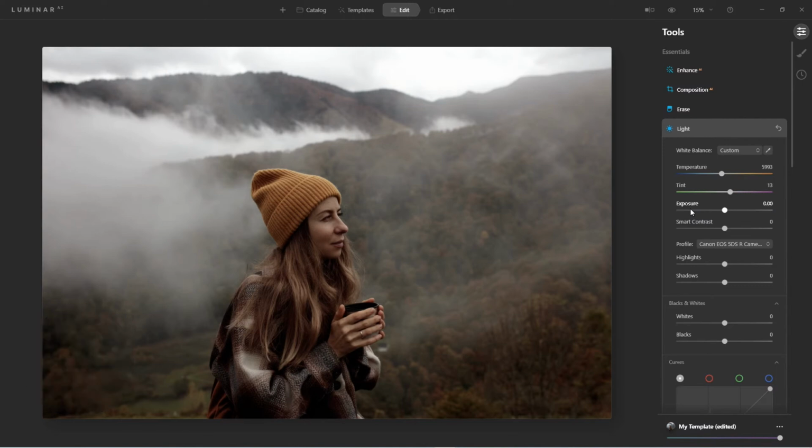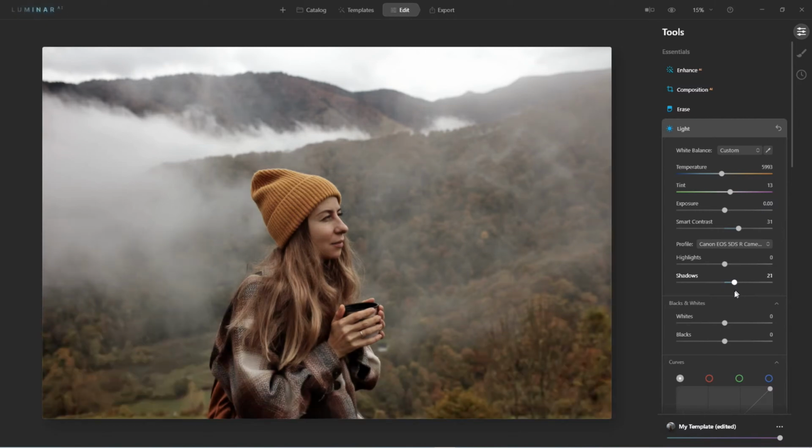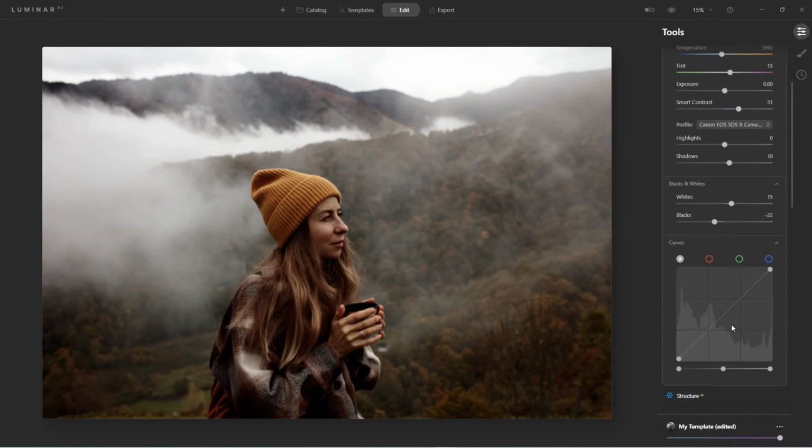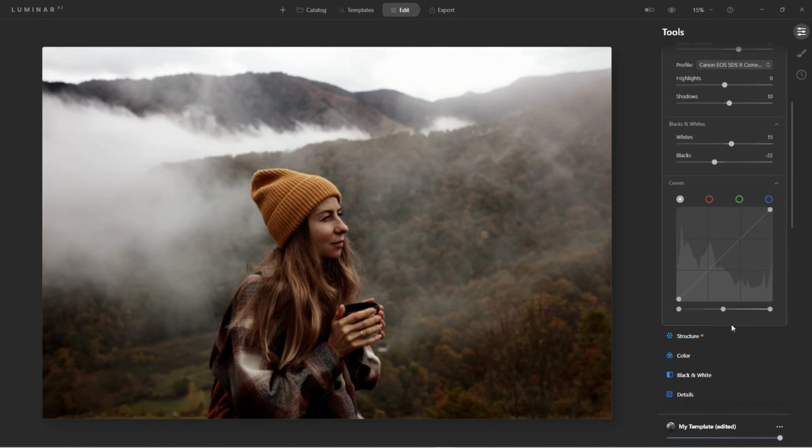All right? So let me come over here, bump up the smart contrast, bring out some of the shadows, too much, and enrich the blacks. Maybe bring out some of the whites. There we go. Angela, do you like to use curves? Once in a while, I'll give it a slight S curve.